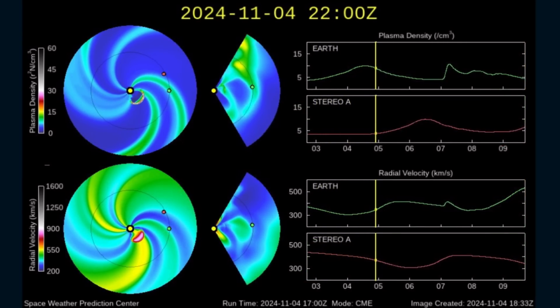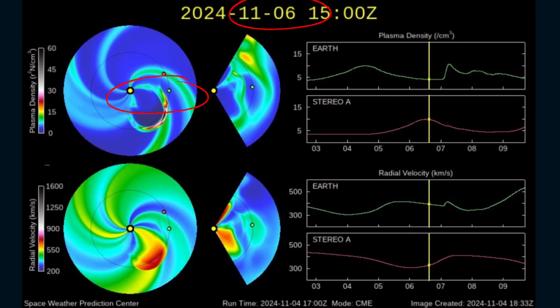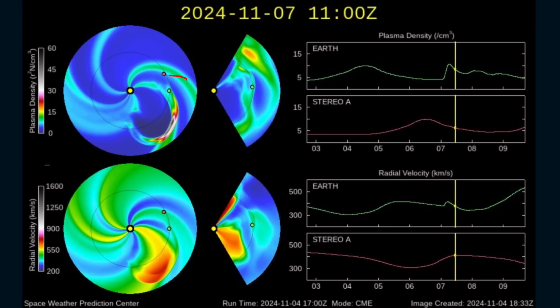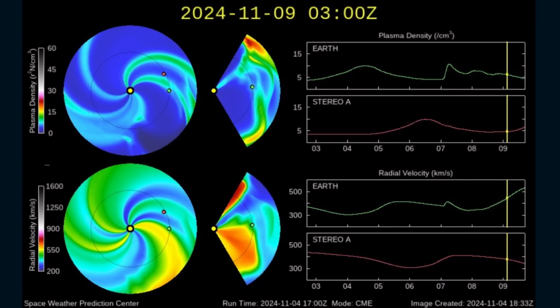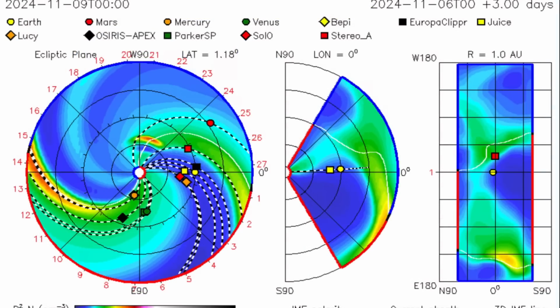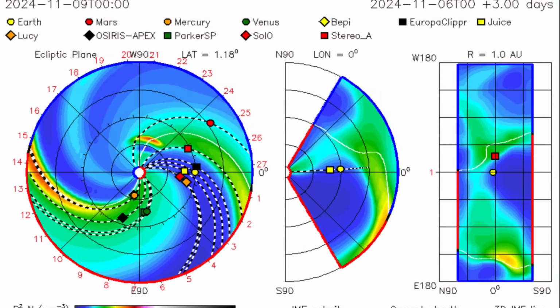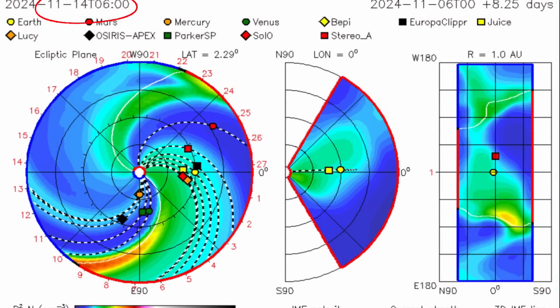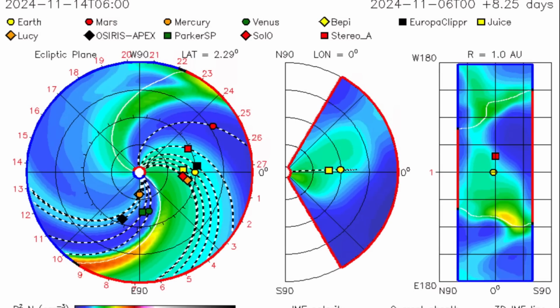The Space Weather Prediction Center. This is their prediction spiral for the most recent coronal mass ejection, expected arrival tonight. It has not been updated with the most recent CME from that big plasma filament. The ISWA Space Prediction Spiral has updated their spiral, showing that CME taking off in the outgoing position.